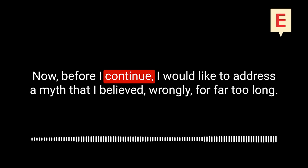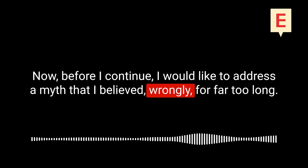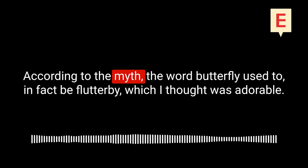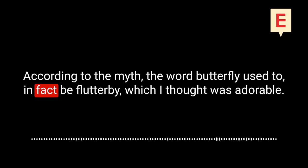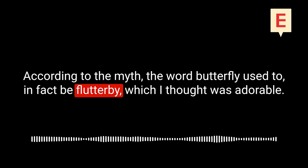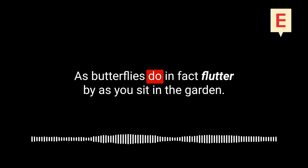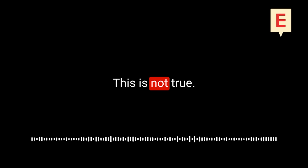Now, before I continue, I would like to address a myth that I believed wrongly for far too long. According to the myth, the word butterfly used to, in fact, be flutterby, which I thought was adorable, as butterflies do, in fact, flutter by as you sit in the garden. Flutter, flutter, flutter. But this is not true. Let me repeat, this is not true.